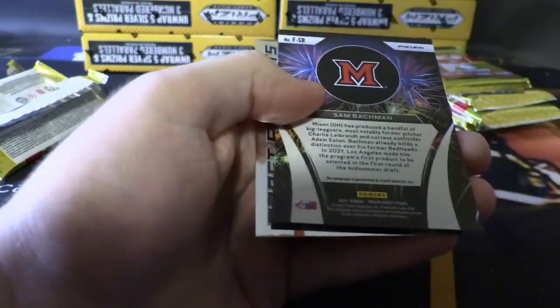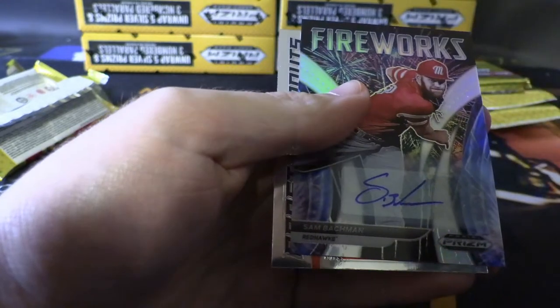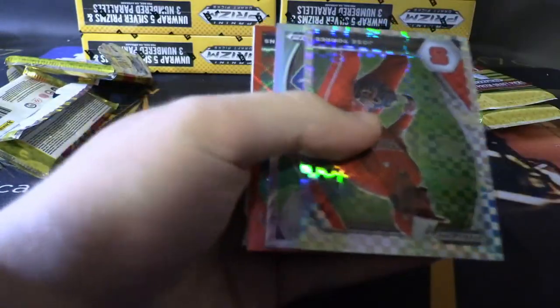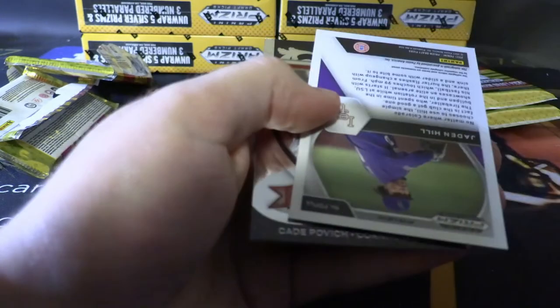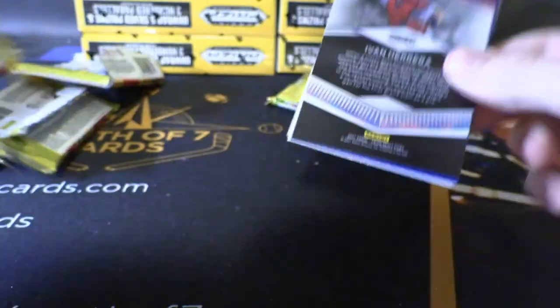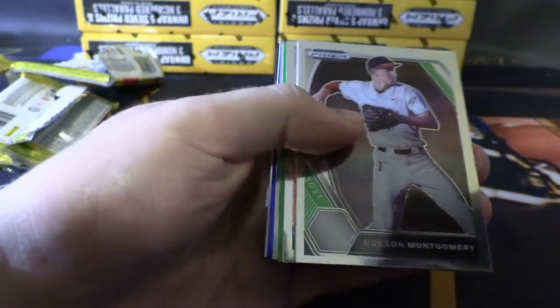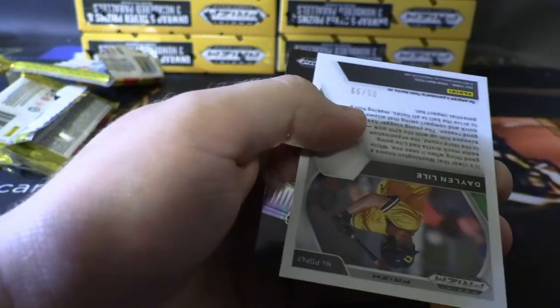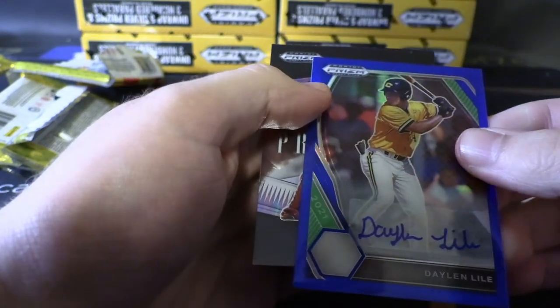Cole Barr, Peter Hubeck, autograph of Sam Backman. Jose Torres out of 35, Maddox Bruns, autograph is of Jaden Hill. That must be expensive. I'm actually not sure, Joe Montana fan. I'm just a breaker, so I don't do any of the buying or stuff like that, so I'm honestly not even sure. Aaron Zavala out of 75. Nick Bush is an auto out of 99 of Dalen Lyle.